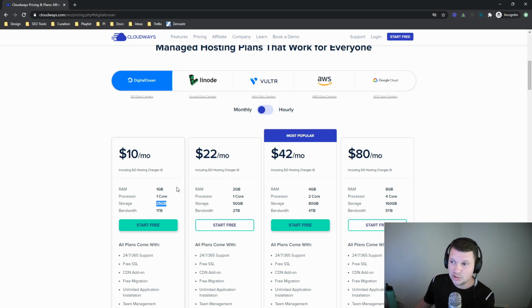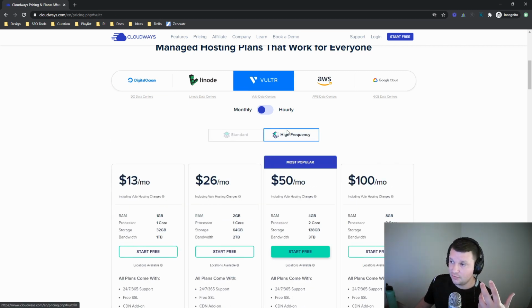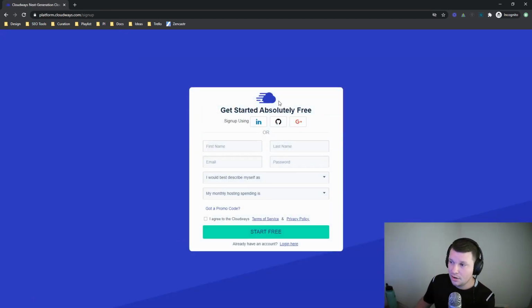Even if you need to switch in the future, it's not completely straightforward. You can't just go in there and say, oh, switch me to Vultr. You do have to set up a new server and then transfer your app, but it's still not that difficult. You can make it happen if you ever want to switch. For now, I'm going to pick the Vultr high frequency $13 a month plan. Let's go with it. All right, so get started absolutely free.